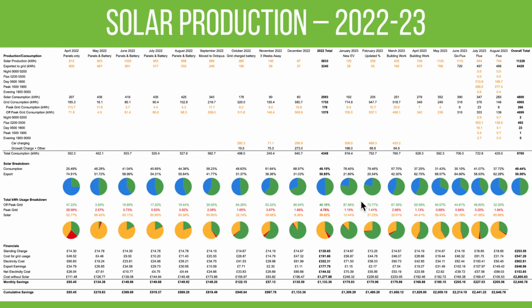So this might be hard to read on the screen, there's quite a lot of numbers on here, but this is essentially every month summarised together since we've had the system installed since April 2022, all the way through to this month in August 2023. So our total generation is 11,228 kilowatt hours since we've had the system installed, which is pretty amazing. And we've exported 66,428 of those.